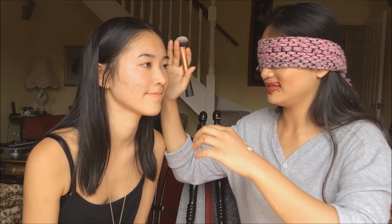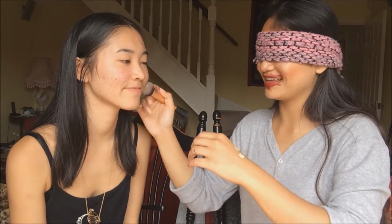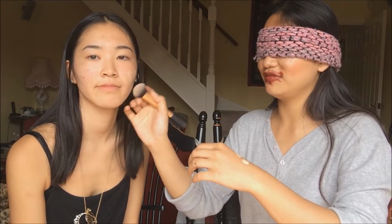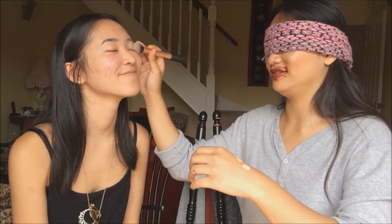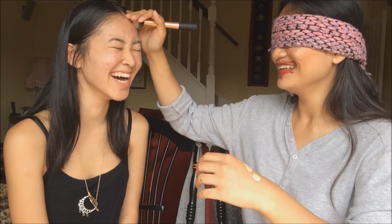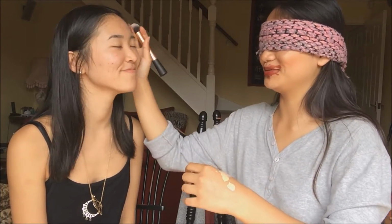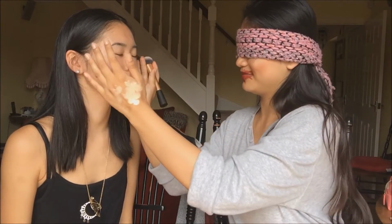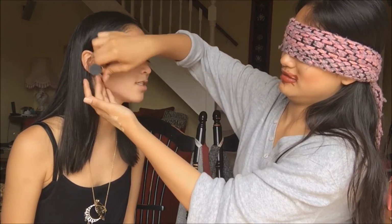Where's your face? Oh yeah, sorry, it's here. Brush this in. You gotta buff it in. That's the key to flawless foundation. Forehead. That's not your forehead. You were lying to me. Oh, foundation in the hair. And then the other cheek. Gonna cover up them blemishes.